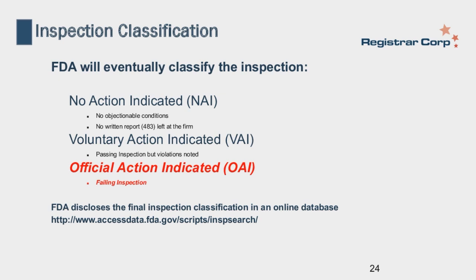You get into preventive controls. You haven't conducted a hazard analysis. You don't have a food safety plan. Monitoring is inadequate. These are all the types of things FDA is going to look at very closely and can quite possibly kick your inspection over into the OAI classification.